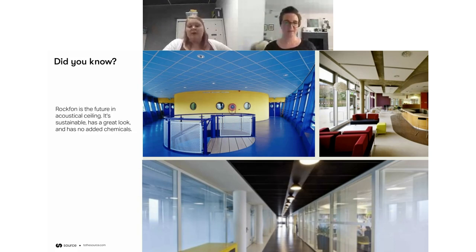I've also seen a new thing that Rockfon's had for several years, and Armstrong just came out with it in the United States this year. It's called AcoustiBuilt, and essentially it's an acoustical ceiling that looks like drywall. It's completely seamless. They put a skim of essentially plaster, but it's an acoustical plaster over the top, so it looks like a hard lid ceiling, but there's actually acoustical board behind it, which I think is the coolest product ever. Rockfon is coming out with it, I'm hoping this next year, but that's the coolest thing I've seen in ceilings this year.